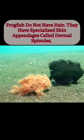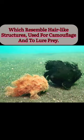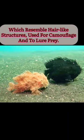Frogfish do not have hair. They have specialized skin appendages called dermal spinules, which resemble hair-like structures, used for camouflage and to lure prey.